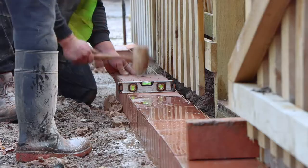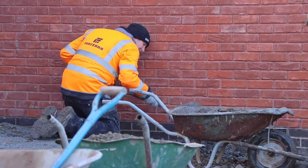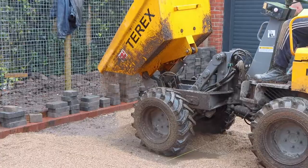This driveway certainly wasn't your standard double car driveway. It's probably about 15 times the size of that. In fact, it's 675 square meters.